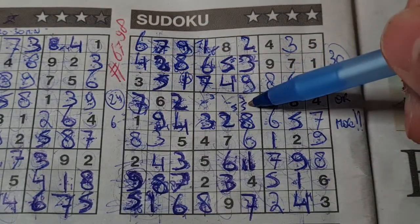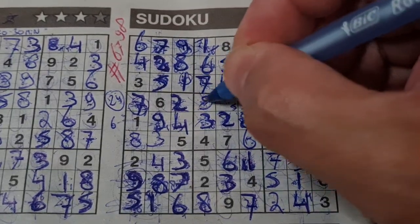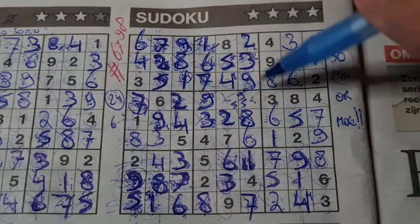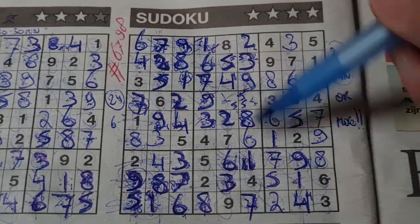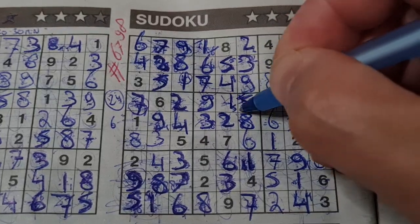I've marked those 2 boxes earlier with a 9. We have a 9 in this column, so no 9 there. 9 is supposed to be there. And the final 2 numbers: 1 is missing. 1 and a 5. We have a 1 in this column, no 1 there. 1 should be here. And a 5 goes there.